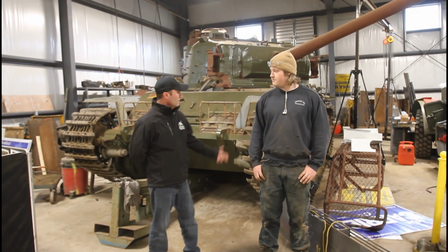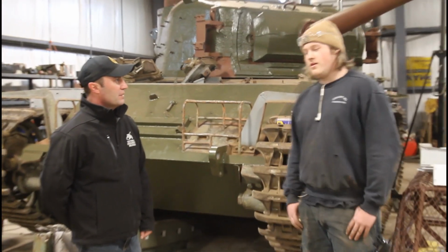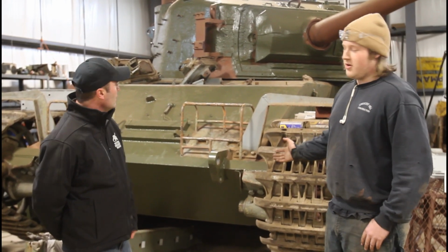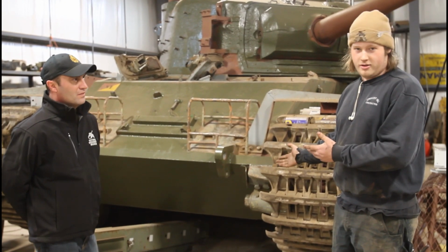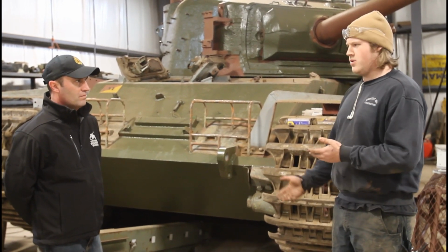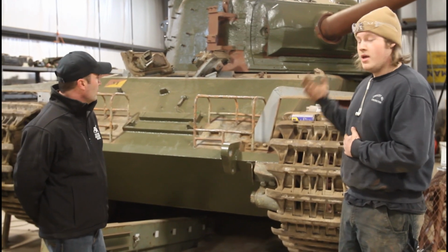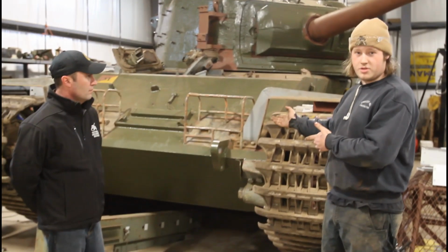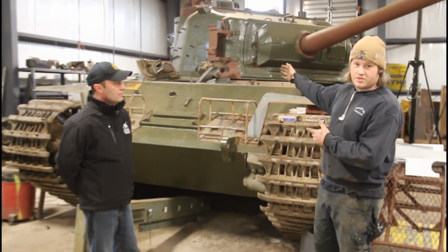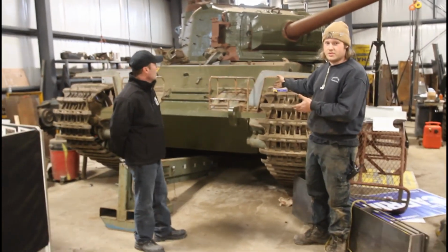So Blair, what are we doing here? What's the next steps? So what we got on deck right now, as you can see, the tank is no longer the gray gate guard color that it has been for the past 25 years sitting here. And so we've torn all the fenders off, we have the turret storage boxes off. You can't see the top of the turret, but that's all primed and ready for paint as well.